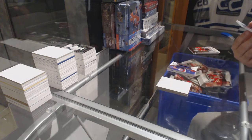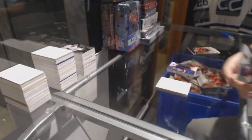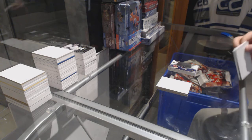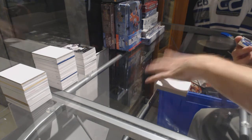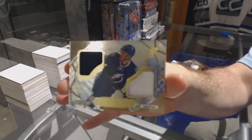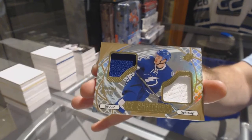For the Jackets, number to 149, Boone Jenner. Boone Jenner. And finish off. For the Tampa Bay Lightning, Ice Shredders dual jersey, Jonathan Drouin. There we go.